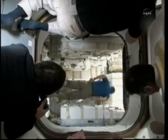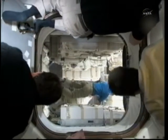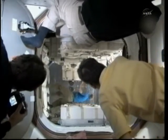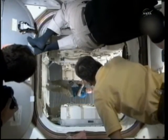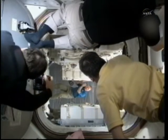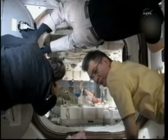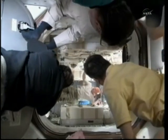Houston for PMM, we're showing us 3-step 1.5. Can you do 1.6? That's in work, and we got a great picture of you on the video. Looks like a wonderful new module. Where are you going, Stan? It's good to have the Leonardo up here and attached.